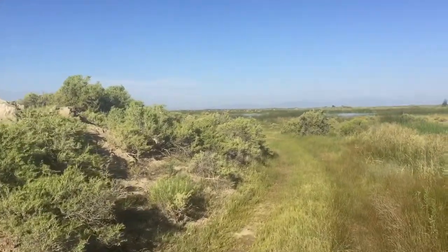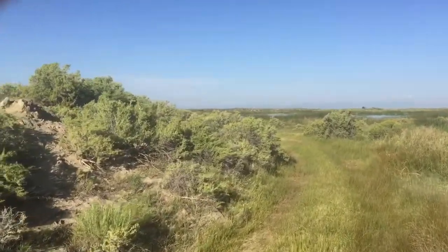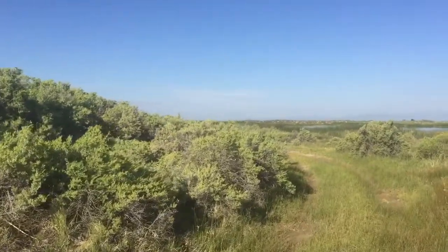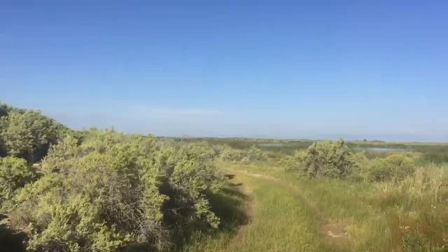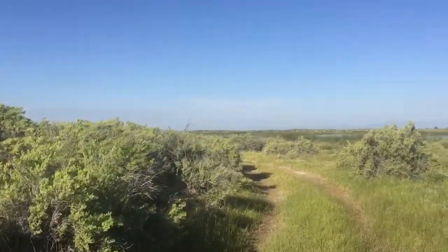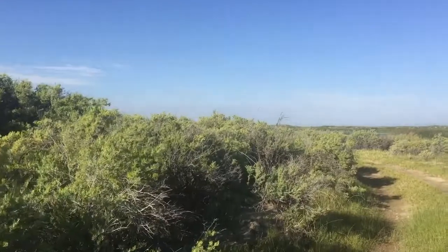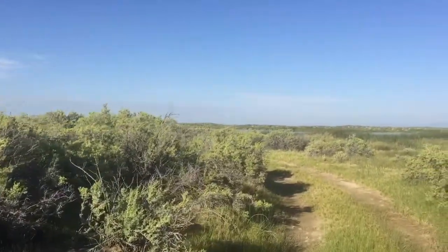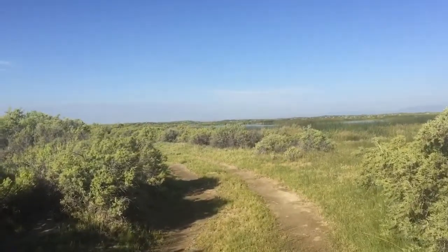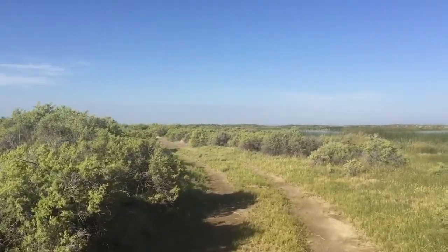We got in at about, what time? Maybe 6:30 or 7 last night, and found a nice little parking spot, and then just made some dinner and went to bed. And then this morning I woke up and wanted to take Woody on a hike, and we just happened to find this.